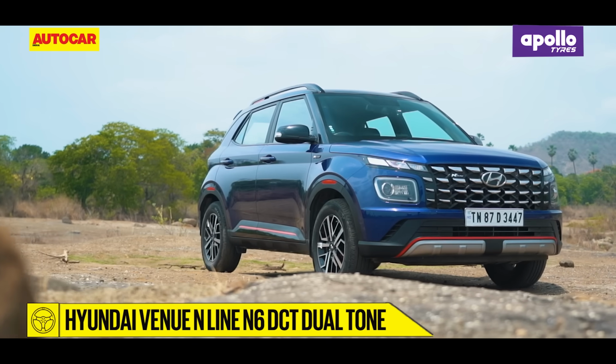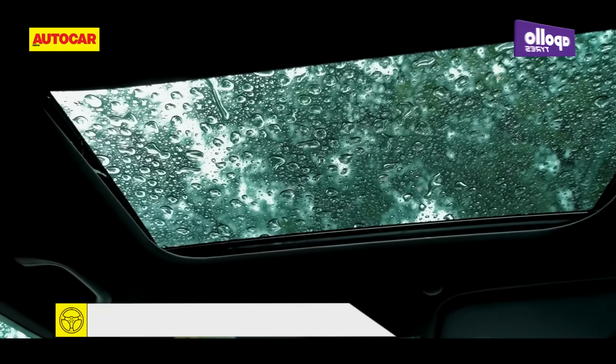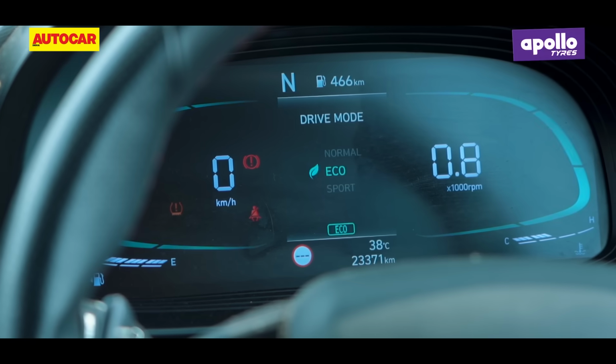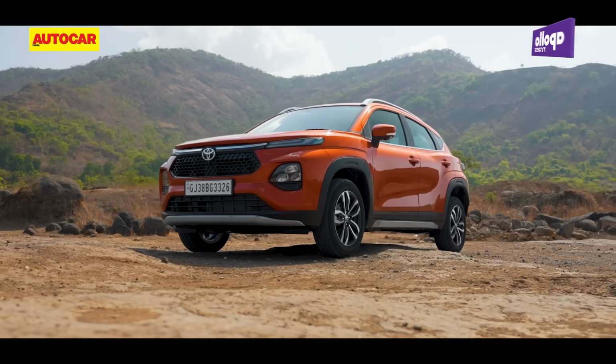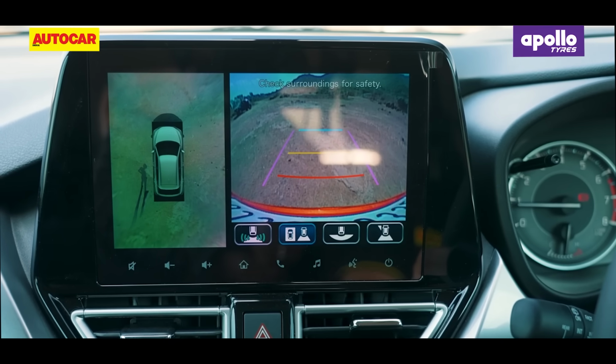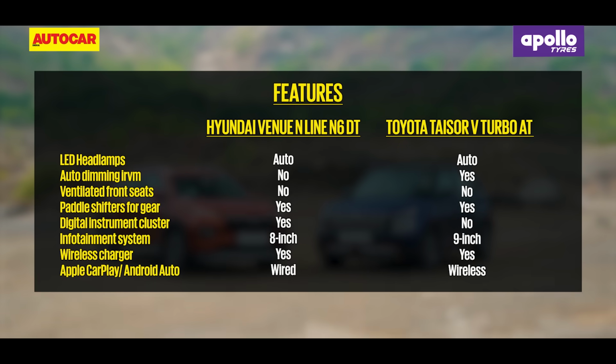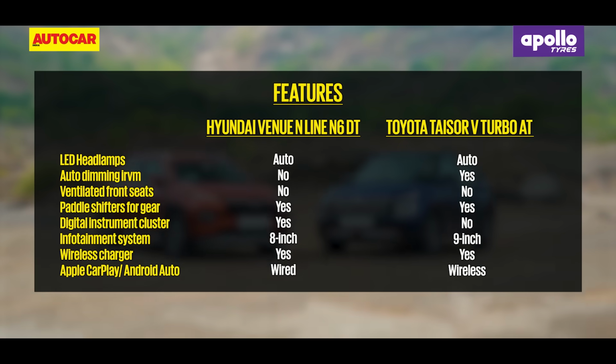Features unique to the N6 variant of the Venue N Line are sunroof, dash camera, all-wheel disc brakes, and drive modes. The Taisor, on the other hand, packs in a 360-degree camera, wireless Android Auto and Apple CarPlay, heads-up display, and an auto-dimming inside mirror.